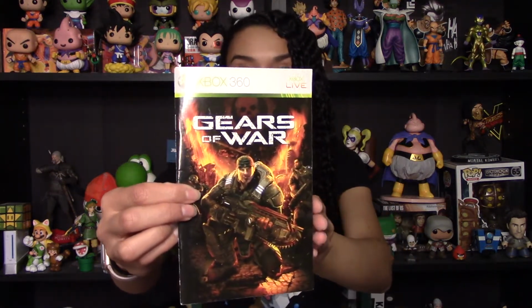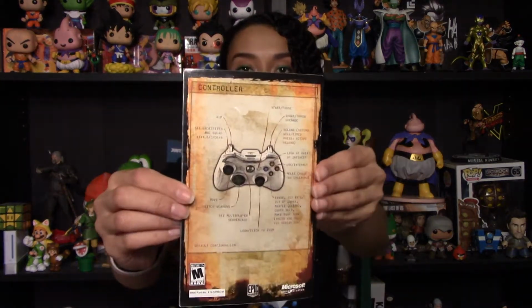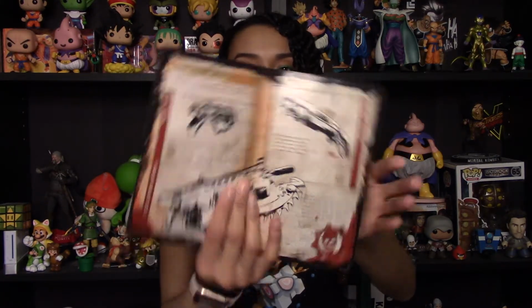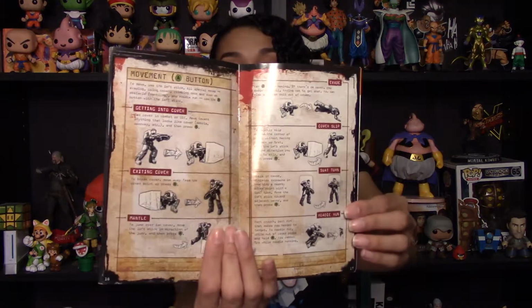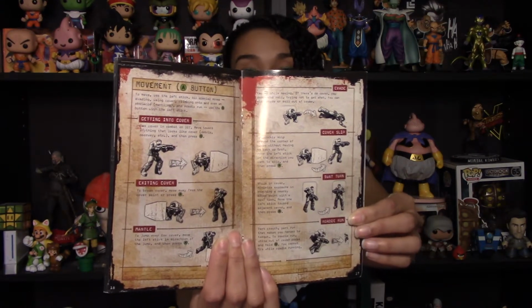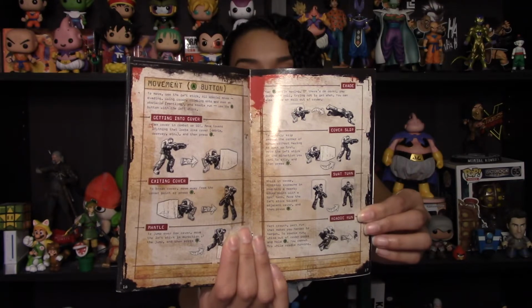The last thing in here was actually a manual, which I was not expecting at all when I first got this. On the back we've got the controller layout, and this is just a manual. It's going to go through the different weapons that are available to you. Let's see what else we've got. Targeting, melee combat. This is a neat little section all about moving and switching cover, which I think is awesome and a very integral part of the Gears series.